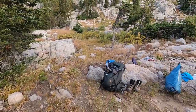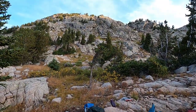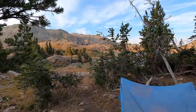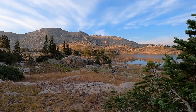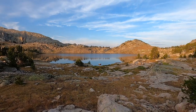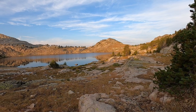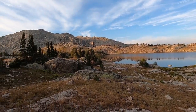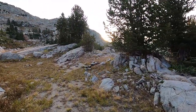Just got our packs and stuff over here, and looking up the cliffs right behind us. This lake is really pretty. We're obviously pretty much above tree line. For reference, that knob there is 10,835 feet. So that's where we are. And take you over here to, sun's coming up, so hopefully it won't blind the camera too bad.